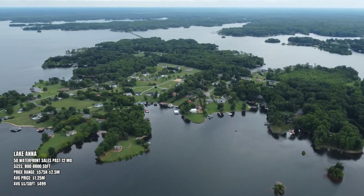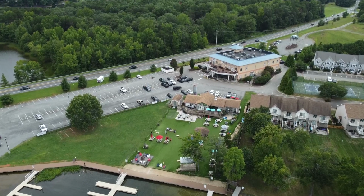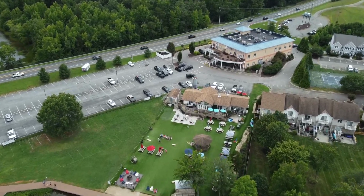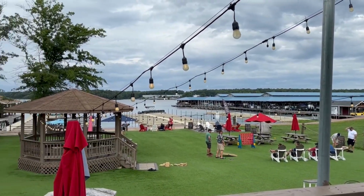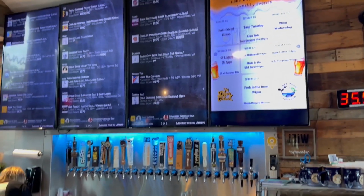If this seems to be your speed, I would recommend renting an Airbnb for a weekend, renting a boat or a jet ski, and seeing if Lake Anna is your type of vibe. If you do this, be sure to visit Lake Anna Tap House. We've been there a few times now, and we love the vibe. It's a great atmosphere with plenty of outdoor seating, and bonus for me, they have my favorite beer in Richmond, Triple Crossings Falcon Smash, on tap.